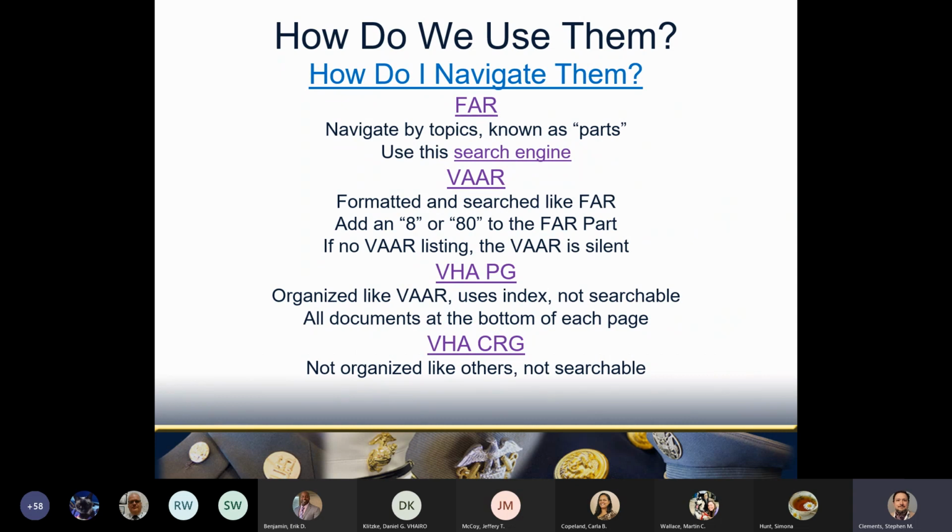Now, how do you navigate them? Starting with the FAR, the FAR is organized by topic into chapters known as parts, which we'll look at on the next slide. And when you visit the FAR, you can either go chapter by chapter on an index looking for what you want, or you can use a search engine hyperlinked on the slide to look for key terms.